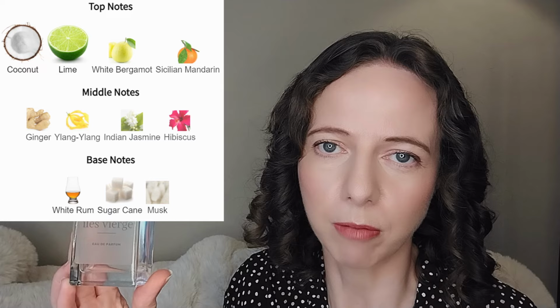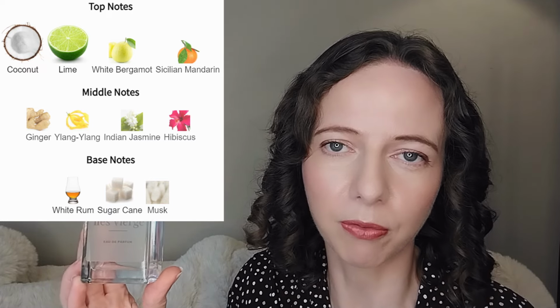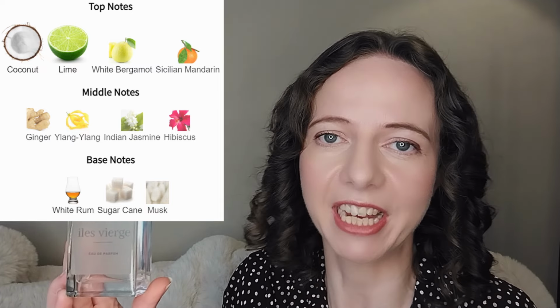I just really like this because it has all of those elements. It has that lime, it has the coconut. The coconut is both fresh but also creamy. It has the rum. It just feels like a tropical island getaway, perfect for the summer, something quite zingy, but also quite fresh, but also quite creamy, but also quite musky. And I just really like those kind of play-offs in this fragrance. And I just think that everybody needs a tropical one, don't they, for the summertime. So that's Il Vierge by Pocket Scents.